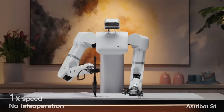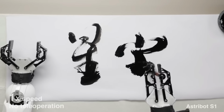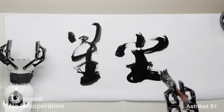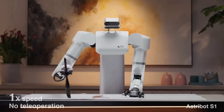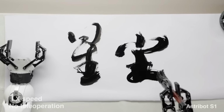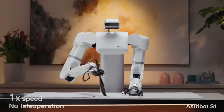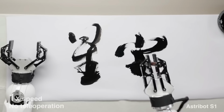Another impressive feat that's worth mentioning in this demo is it's able to do Chinese calligraphy. Now, to us humans, writing with a pen or with a brush just seems second nature. It's super easy to do. But for a robot, it's actually quite hard to program it and train its hands and fingers to articulate together to hold a paintbrush and then write characters correctly. So this is actually very impressive that they were able to pull this off.